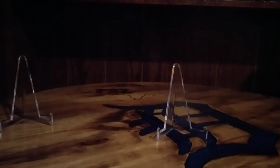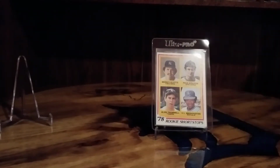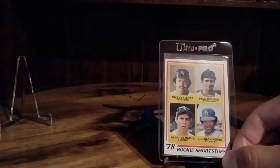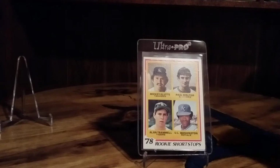And then I mentioned the PSA submission. I'm thinking all of these are going to go. If not, 1 or 2 probably won't, but for the most part, they're all going to go. Starting with the Trammell Molitor 78 rookie. And I'm not looking for 10s. I mean, granted, 10s are nice. You've heard me say that before, but majorities probably won't be 10s. But either which way, it's a Trammell rookie for me. That's all I'm concerned about.